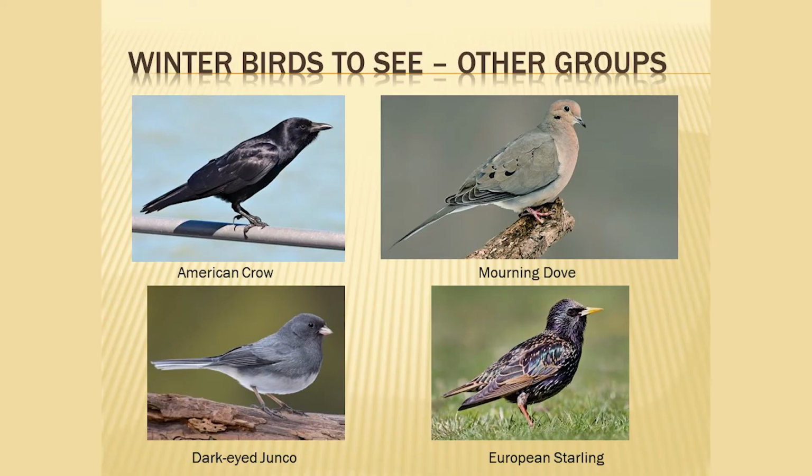Then there's other birds, and again, these depend on what kind of habitat you have. American crows will show up sometimes to pick up bird seed, peanuts, whatever is available at the site. Mourning doves come in for seed. The slate-colored junco, or dark-eyed junco, is a gray bird with a white belly and a pinkish light-colored bill. Those are winter birds that come in only during the winter. This is their southern range in this area. And then again, if you're in urban or semi-urban areas, you'll see probably a lot more European starlings coming into your feeders.